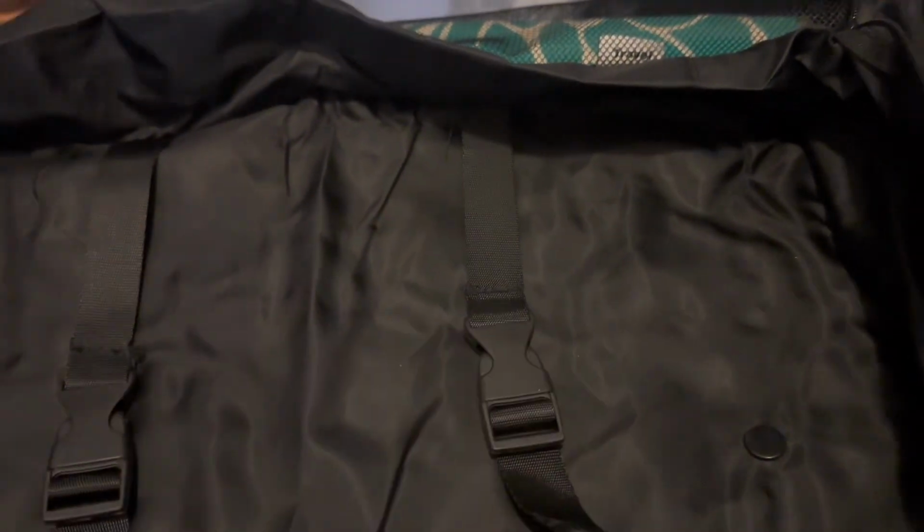I like the ones that have the little straps on the inside, so if you order them, make sure they have these, because once you put your clothes in, you can pull that and it helps give you more space. I also like the ones that have the mesh, not that plastic topping, more of the mesh material. They tend to last a little longer.